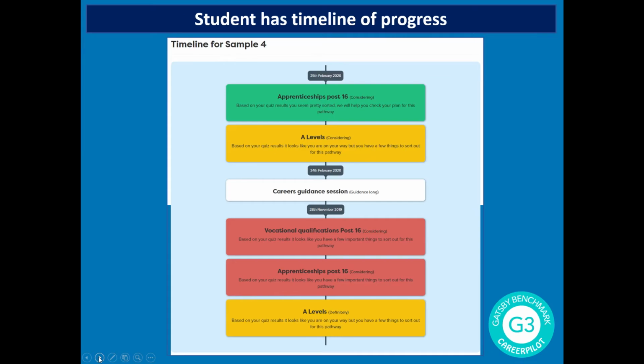This is the timeline I mentioned a few times. So this is a way of seeing where the students were when they did the pathway planner on a particular date. So you can see on 28th of November, this student was essentially 2 reds and a number. Then they had a long guidance session, and at the end of that guidance session, they are asked to edit their pathway planner answers, and you can see now they're green and amber. So this is a way of showing evidence of the student progressing to be in a good position to make their decisions and progression, but also about your interventions.